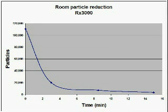This chart was produced from the readings we took today, demonstrating how extremely effective RxAir HEPA air purification is at reducing room particles, and therefore reducing the opportunity for airborne infections to spread from person to person and room to room.